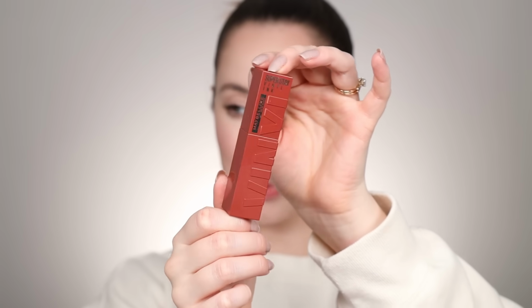This looks like a really pretty pinky terracotta shade based off the packaging. This is the shade 115 Peppy. Oh my word. Right when I think I find my favorite color, I try on another one and I'm like, wait, is that my favorite color? These are all so pretty so far.